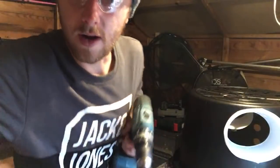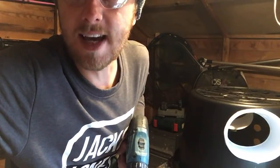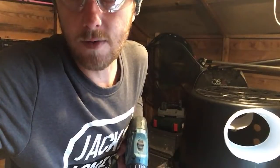The only problem with hole cutters. Do you eat shell on prawns? Yeah, sometimes. Yeah, you can eat them.